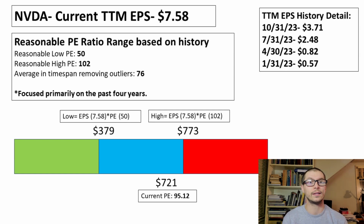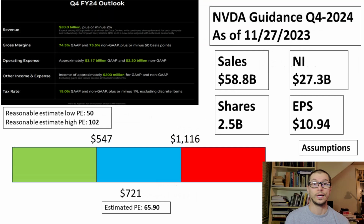But let's actually look at what guidance is for its next quarter. So here we have at the top left its guidance for its upcoming quarter, which again, that'll be released very soon in about a week or two. So it's a little small, but just to recap, they're projecting revenue of $20 billion. They have gross margins they're expecting about 75%. Operating expenses of $3.17 billion in terms of GAAP. Other income and expenses of approximately $200 million and a tax rate of about 15%.